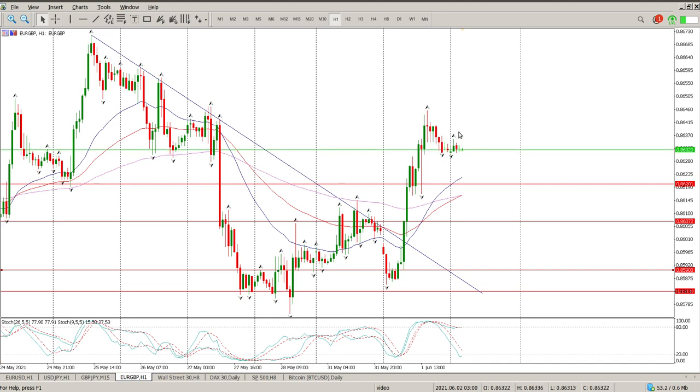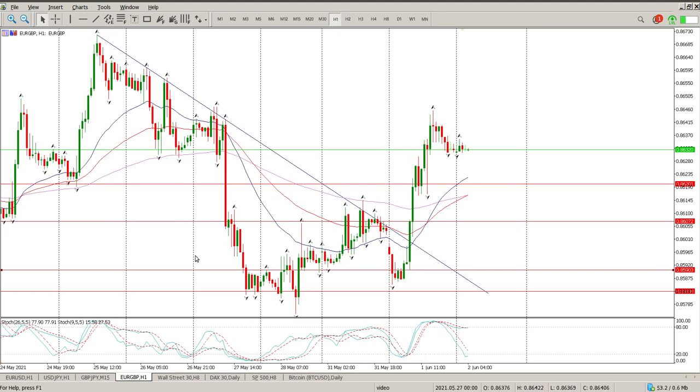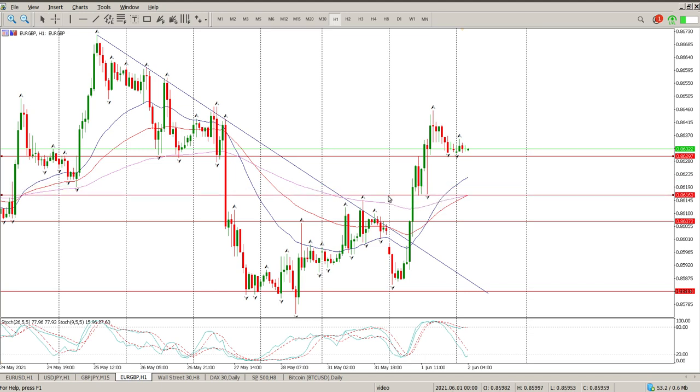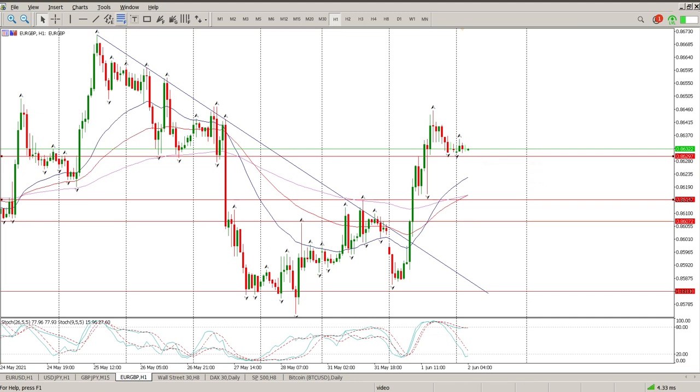So I'd like to see structure, and the structure is, let me just get this level. We could argue that this is a bit of structure here, but this area down here offers a little bit more promise for me, which is 0.86147. But this is actually leaning towards a fairly good London breakout strategy play.